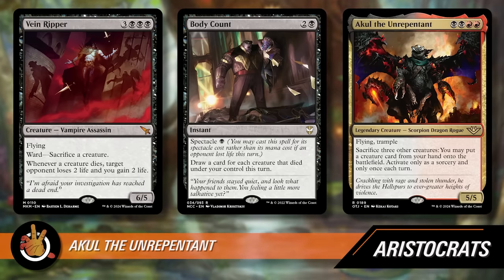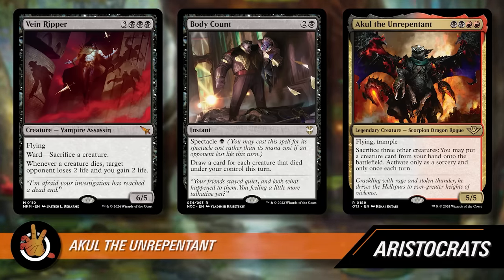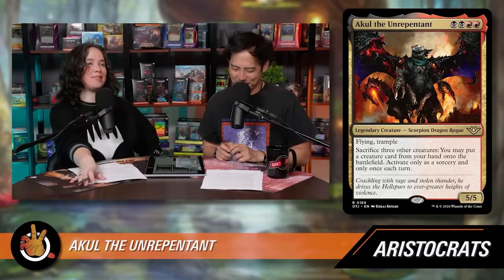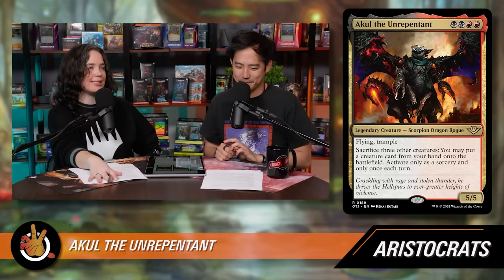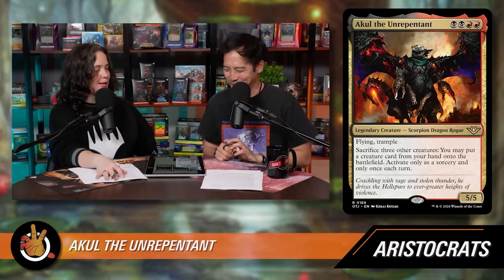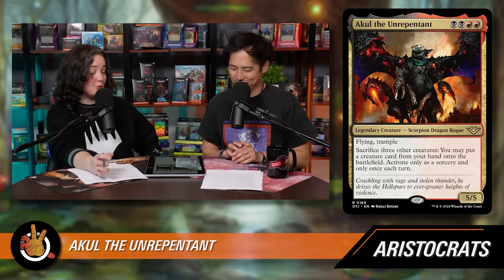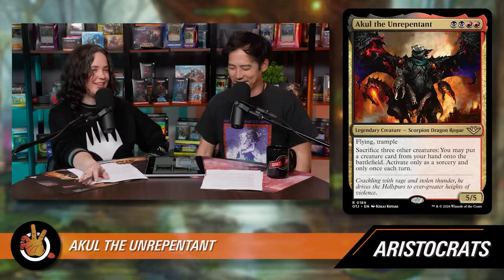And at the end of it, you Body Count for like one black because your commander, by the way, is a 5/5 flying trample. Absolutely. If that doesn't hurt someone, then your table is surprisingly resilient and has a lot of flying blockers with a lot of toughness. I do think you have to be careful with Akul because you do want to make that activation happen. This is not the kind of commander where I'd say I'll go to combat, hit you with this, and then in second main, I'll sack some things. Basically as soon as you get priority and can activate Akul, you should. Oh, 100%. And then you get some chip damage if you make it that far.